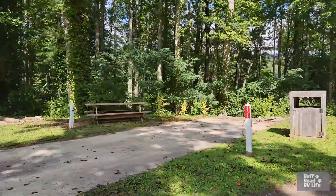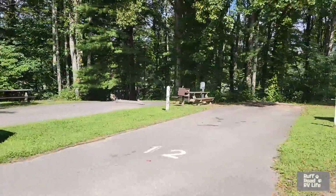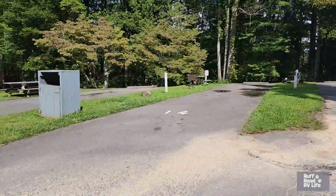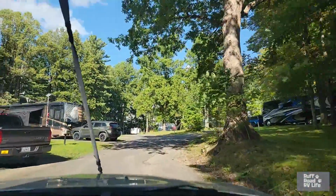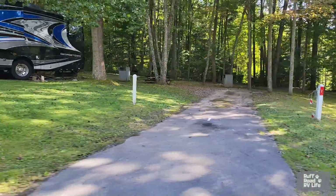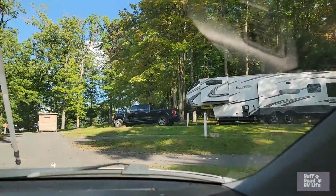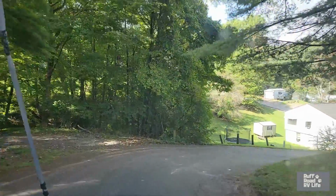We just passed 10, but there's site 11, site 12, 13, 14, 15, and the last two are 16 and 17. Here's these first few sites. Right there, site 1. Actually, site 1 has a nice yard. Site 2, site 3, and so on. There's that trail that enters the woods right there.